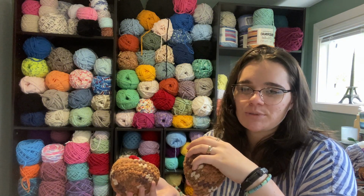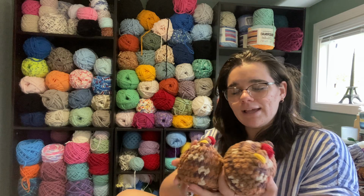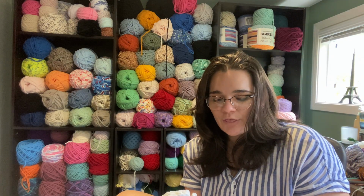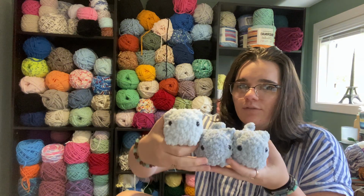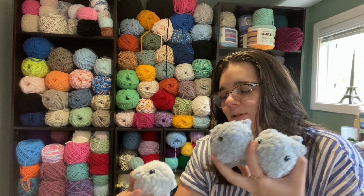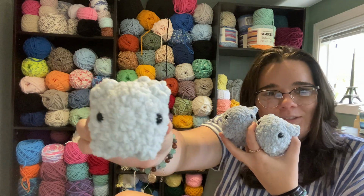I have lots of WIPs I want to go ahead and finish just to help fill my booth up. But yeah, I have these 2 chickens. And then I have these 3 mini kittens, which I believe was a free pattern on Etsy. I did not put the whiskers on it, to be honest, because I think they look fine without them. I don't know, what is your opinion?